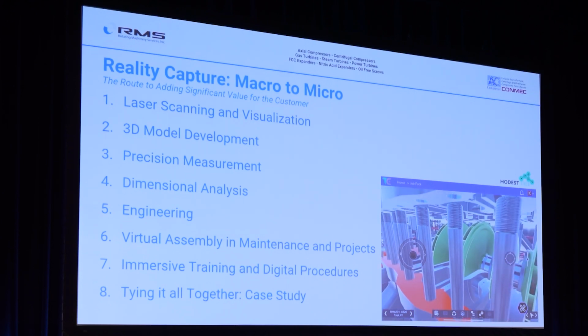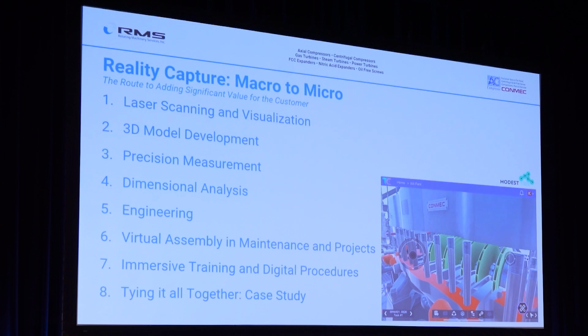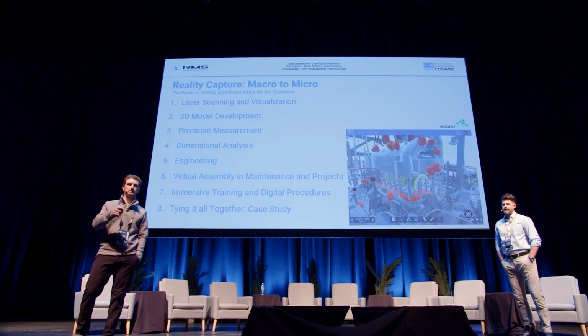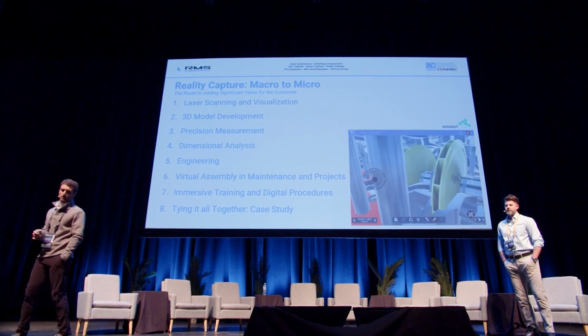At the end of this, I'm gonna talk through an actual case study that we executed earlier this year to show, hey, this isn't just painting a pretty picture, but how does this add value to the end user at the end of the day? Significant value. And we'll talk through that.